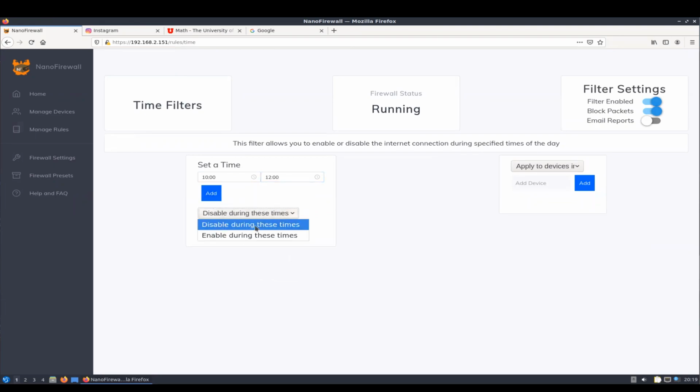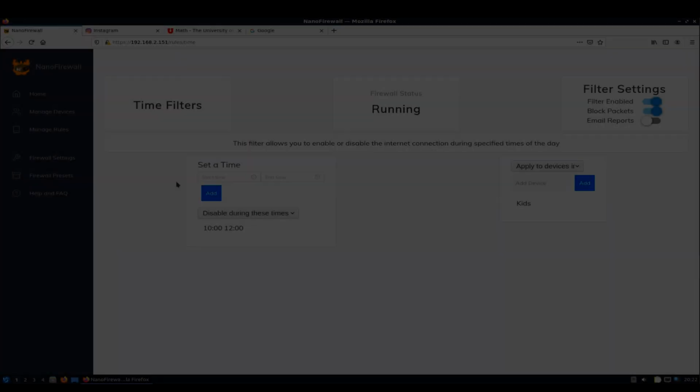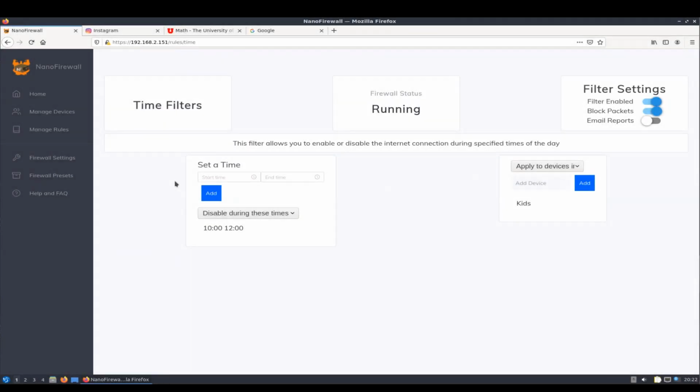We're going to disable the network during these times, but we're only going to disable it for the kids. You can see that we're only applying to devices in this list, so kids cannot use the internet from 10 to 12, and that's to ensure that they're studying. Claire may also want to block non-encrypted HTTP traffic.